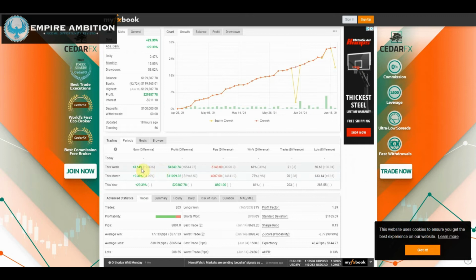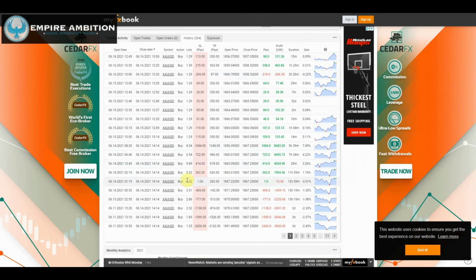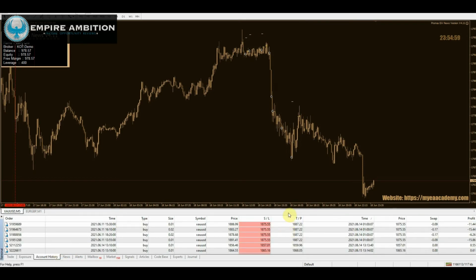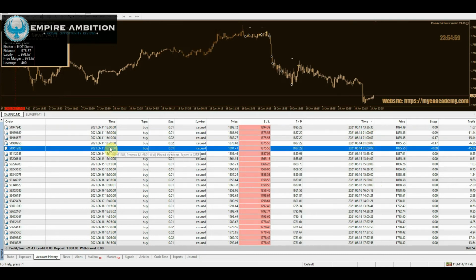All right, so the 100K account did 3.64% for the week here. And a little bit of a different story. So they did still take some losses on 6/14, as we can see here. But I'm pretty sure all of my losses opened on the 11th. If we take a look here, we can come back and we can check. Where is it at here? The 14th. And these trades all opened on the 11th. Yep.